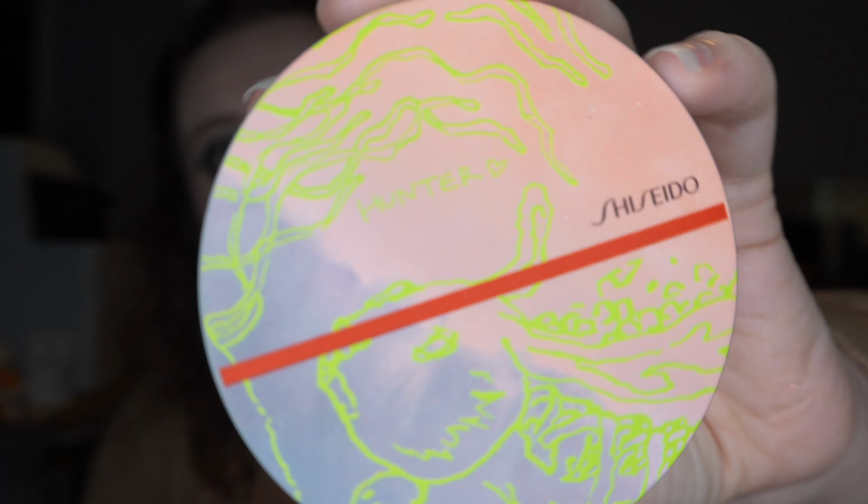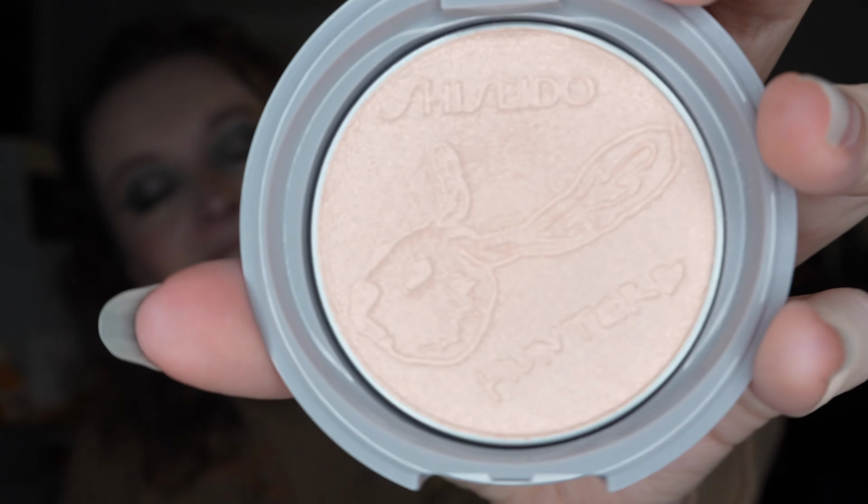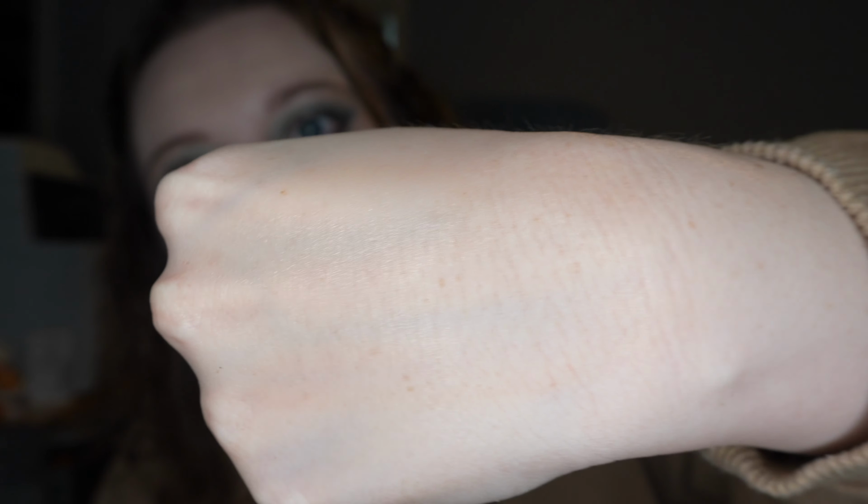But they came out with another highlighter. So first off, look at this packaging. I don't think Shiseido usually comes out with very slim, sleek packaging, but this was so cool. I think Hunter's an artist. Good for Hunter. And then this is the embossing of the highlighter. It is so freaking pretty, and it's this pink color. This one has a little bit more glitter because it is supposed to be a duochrome.